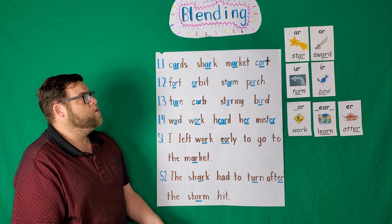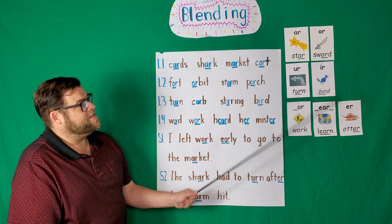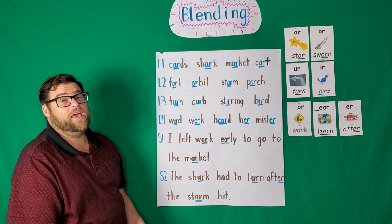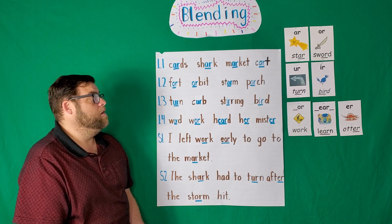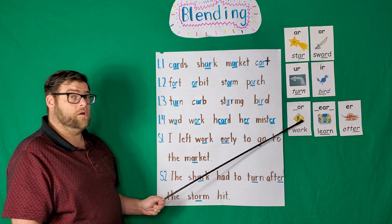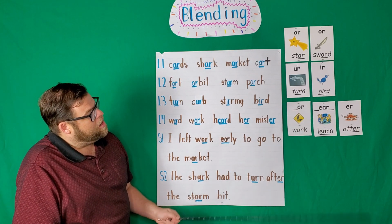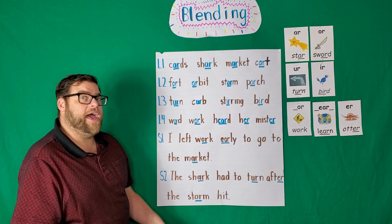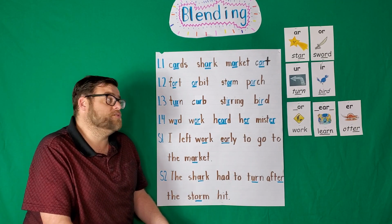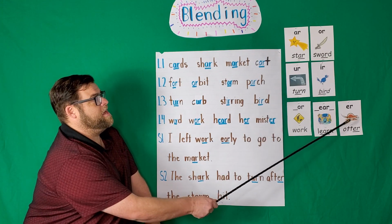U-R doesn't say oo-er or you-er, it says er. I-R doesn't say ih-er or I-er, it says er. O-R doesn't say ah-er, and in this case, even though we have it up here, it also doesn't say or. This one is er, like in work. And then E-A-R doesn't say ear or eh-ah-er, it says er. And again, E-R doesn't say eh-er, it says er. So all of these five ones down here are different ways to say er.